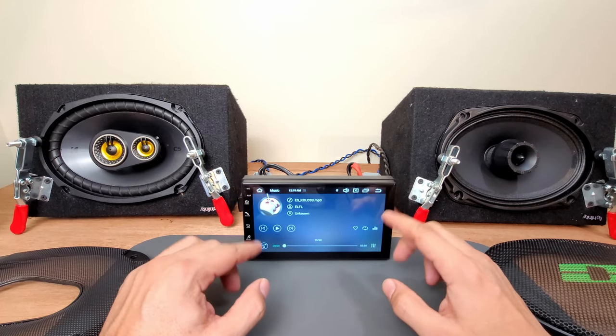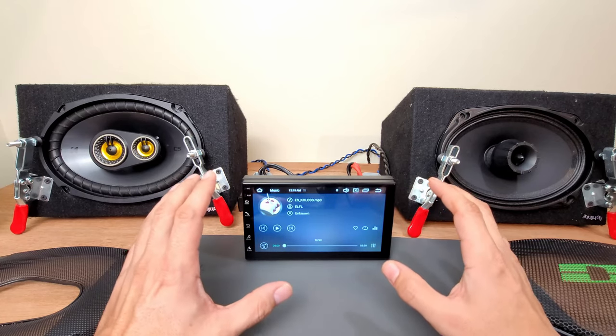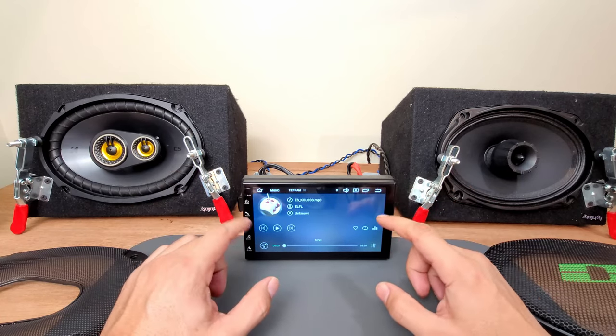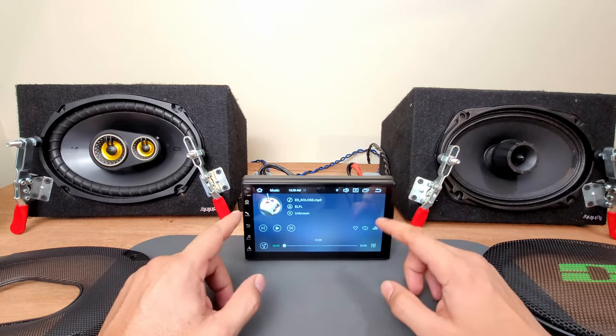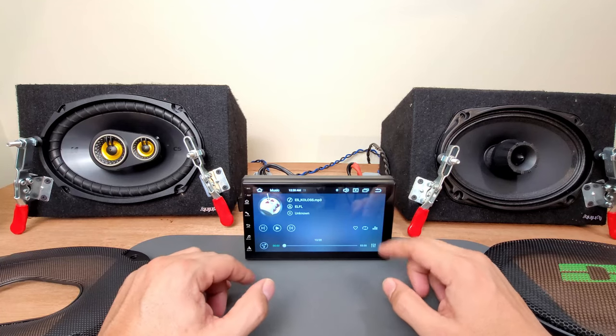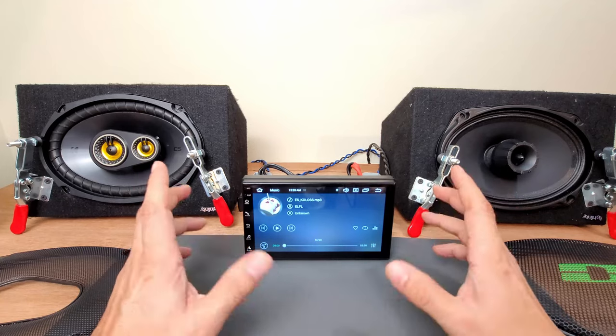I just bought it cheap, and I was going to show you how the speaker is bad, but by mistake I got a really nice one. Yeah, I got lucky. You're going to see how everything moves. It works flawlessly. It's surprising, the first time from China, this kind of head unit.